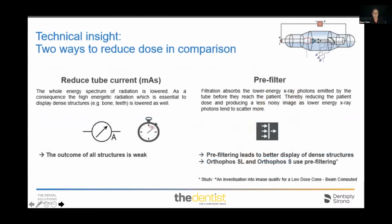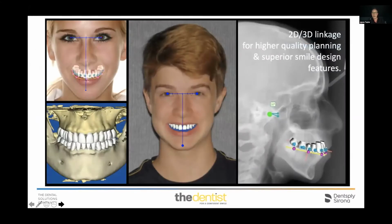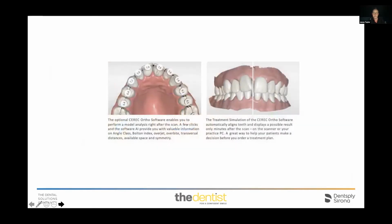Again, this is from the literature about how the reduced dose is obtained to give that low dose CBCT. Essentially, SureSmile allows the linkage of the 2D photographs, the 3D scanning and the 3D CBCT. I'll demonstrate that again later. I don't use it for indirect bonding, but you can use SureSmile for indirect bonding. I will be introducing that in my practice soon, again using the same software in the same way. So it's really effective, and it's very broad in what it can do and how it can help you.